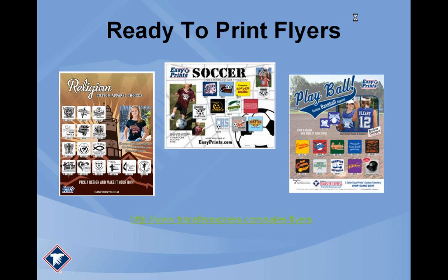Move on to the next topic, ready-to-print flyers. There's a couple different types of flyers we're going to talk about today. The first ones, as you can see here, are the ready-to-print flyers. Obviously, not everybody can have a marketing department. Not everyone can have an individual set aside specifically for marketing, especially if you're a mom-and-pop shop like so many of our customer base. That's the predominant amount of our customer base, actually. You're not going to have somebody specializing in marketing.